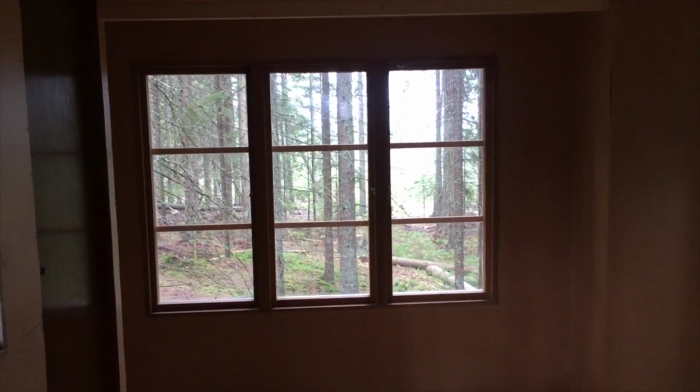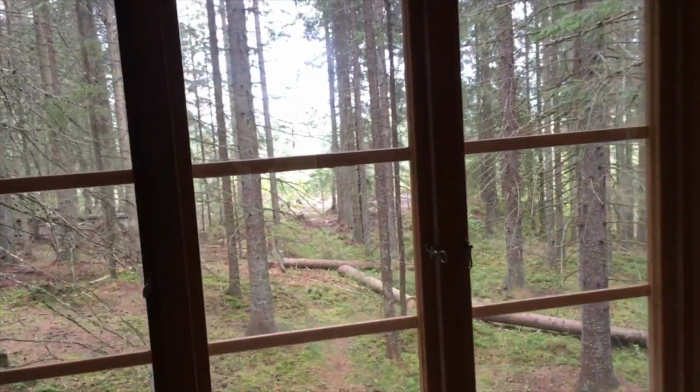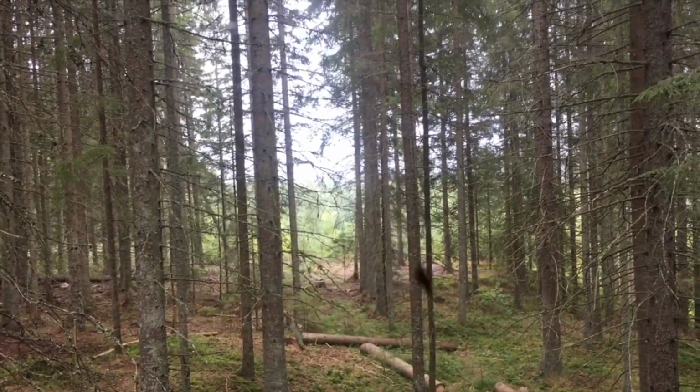So it's pretty simple in here. There's a sleeping loft for a child up here, and windows on each side. It's a bit echoey right now, but it's got this incredible view. You won't be able to see, but it goes all the way to the lake. And the light comes in. We've cleared a couple of trees to make this little avenue.